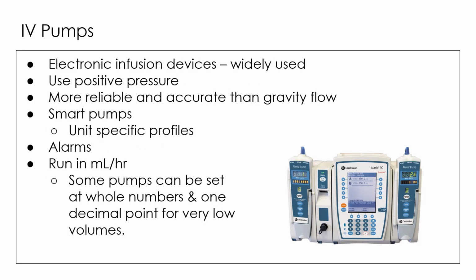IV pumps. These have increased safety from reliability and accuracy. They're electronic infusion devices that are widely used, and they use positive pressure. They are more reliable and accurate than the gravity flow. They are smart pumps. They are intravenous pumps that have built-in software programmed from healthcare pharmacy databases with unit-specific profiles. They are your friend. They have alarms, and keep that in mind, especially in your pediatric or critical care units.